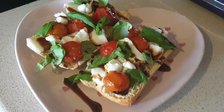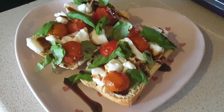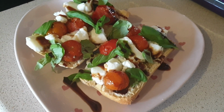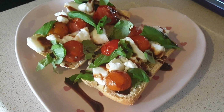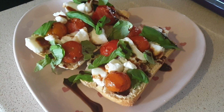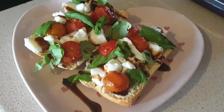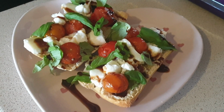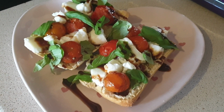And on top of that I've got 60 grams of Sainsbury's light mozzarella for 85 calories. 100 grams of tomatoes, these are the Sainsbury's Best of British tomatoes, for 25 calories. 15 mils of balsamic glaze for 42 calories. I've also got a couple of torn up basil leaves there, which I haven't counted the calories for. So today's lunch is a total of 350 calories.